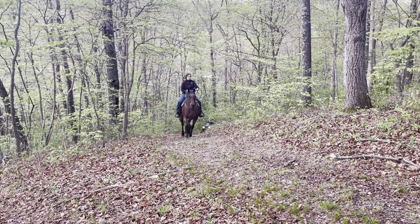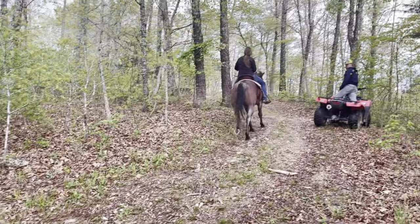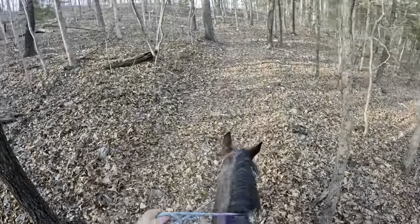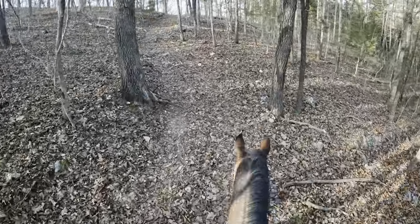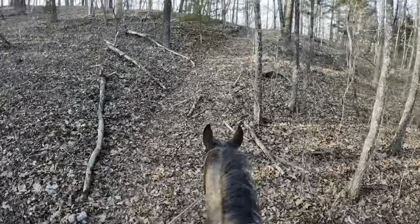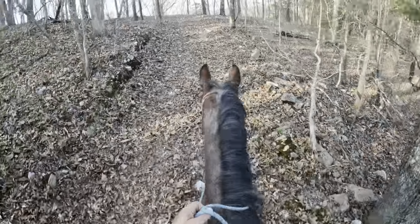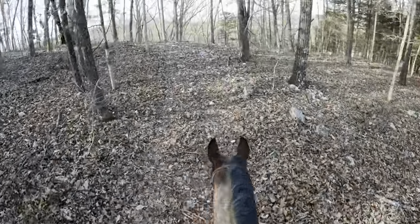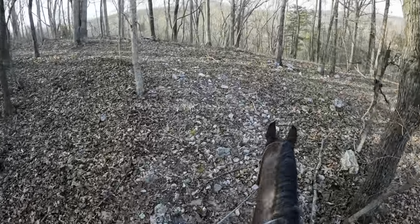Cameras never do elevation justice. If you could really feel how steep these hills are, this would be a little bit more impressive of a clip, but you can kind of look at the skylines in the areas that we ride. It's very mountainous, and she is a very well-suited horse for this type of terrain. She has great stamina, and she seems to be as fresh at the end of a trail ride as at the beginning, yet she's just as calm at the beginning of a trail ride as she is at the end. Kind of the perfect combination.